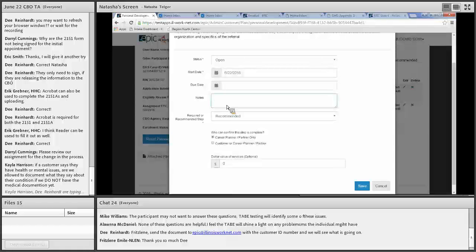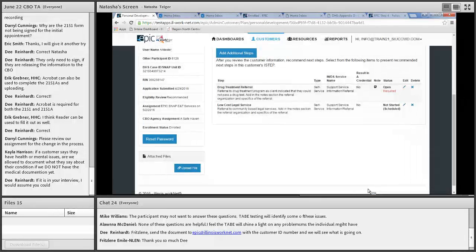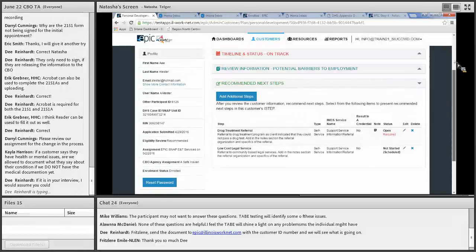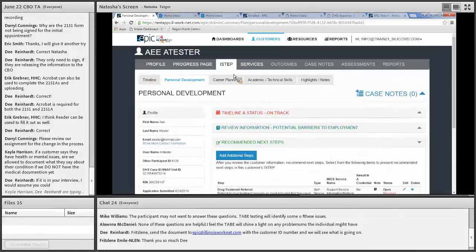So, if it's go see Natasha and say it's required or recommended, you can put the dollar value and hit save. And you'll see that in the notes section it says whatever you type in there. I put go see Natasha. So you can enter your supportive services in the personal development section in the I-step.